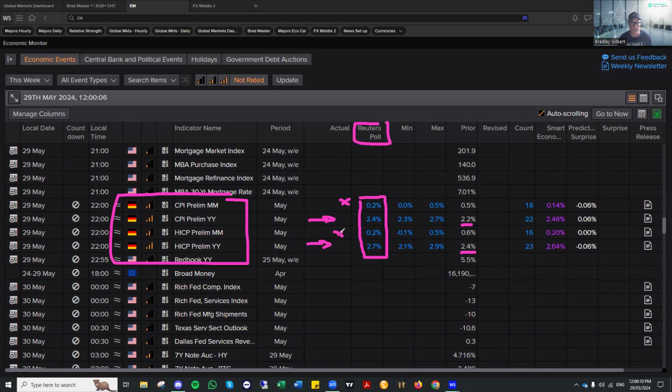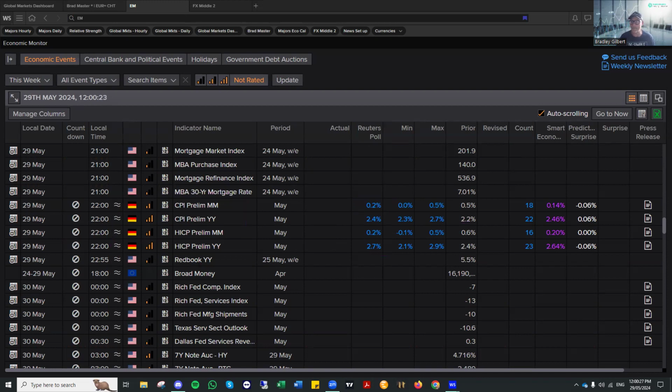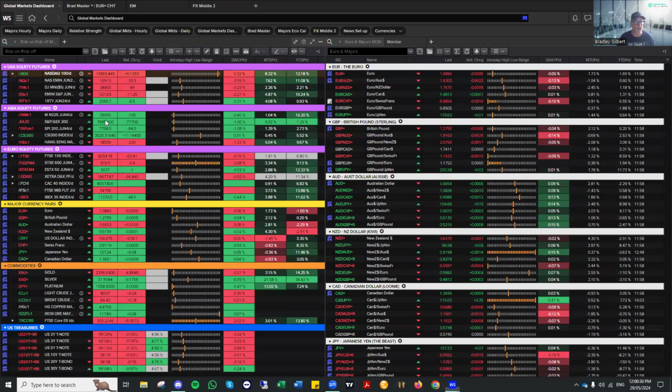The market sometimes doesn't know what to do with that, right? It's like, yeah, okay, so it's slower, but higher, right? We want, generally speaking, the month on month and year on year to be the same, either stronger or weaker, then the whole market moves together. So just be aware of that if you are trading. It's just one of those tricky situations you want to try and avoid.